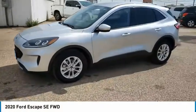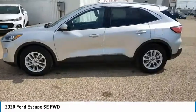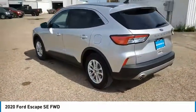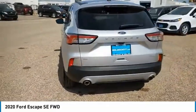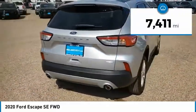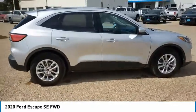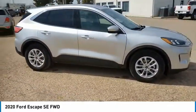Looking for the right vehicle? Check out the 2020 Escape. Gas engines flex, tow, sip, and go with Ford Escape. This vehicle has less than 8,000 miles. If you like it online, you'll love it in your driveway. Take it for a spin today.